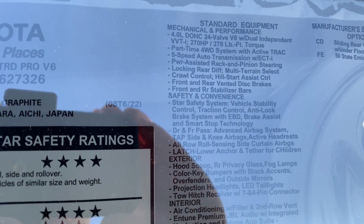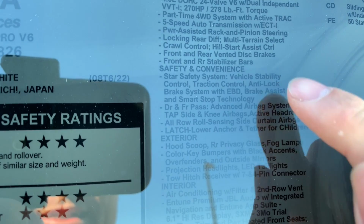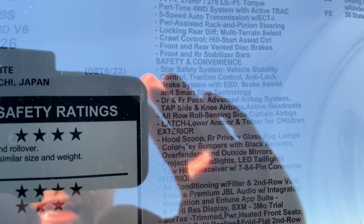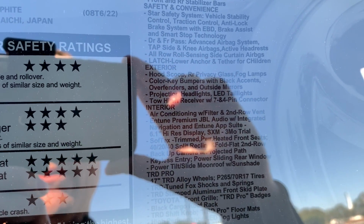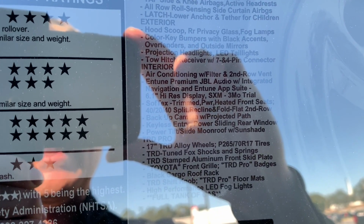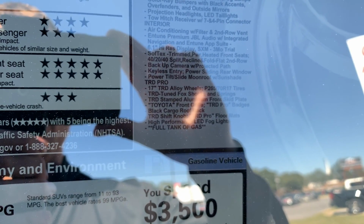So as you can see right here, here are some of the standard options with it. With the TRD Pro, you get all the Multi-Terrain Select and everything. Safety, convenience, you don't have any of the Toyota Safety Sense in this vehicle at all. It's the only Toyota without all that. You get the JBL sound system, which is new. Get the Fox shocks, which is new, the new roof rack, and obviously all your TRD Pro stuff inside.